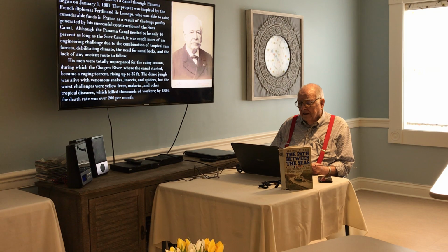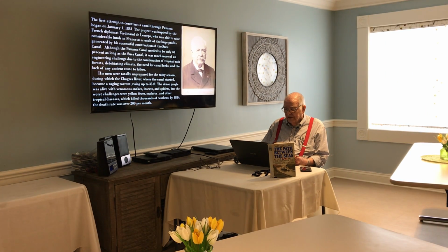Although the Panama Canal needed to be only 40% as long as the Suez Canal, it was much more of an engineering challenge due to the combination of tropical rainforests, debilitating climate, the need for canal locks, and the lack of any ancient route to follow. His men were totally unprepared for the rainy season, during which the Chagres River, where the canal started, became a raging torrent, rising up by 35 feet.